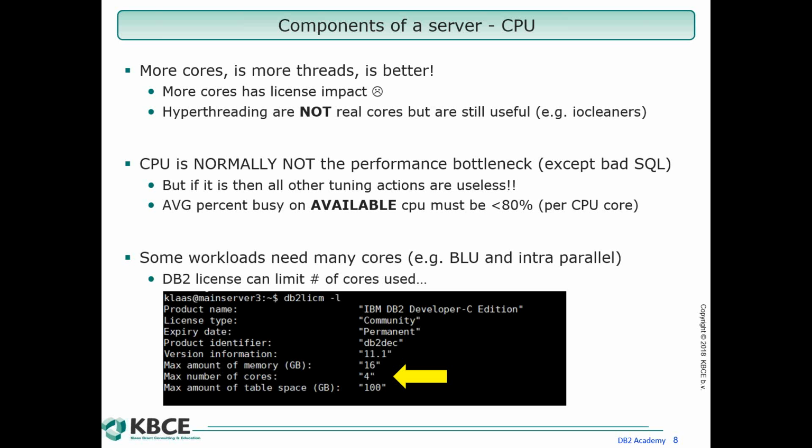Under normal circumstances, CPU is typically not the bottleneck, except when you are doing bad SQL, and we're coming back to that. But make sure that the average percent busy of the available CPU, that's not the real CPU, as we will see in a minute, must be lower than 80%, maybe 85%, but definitely the average must not go beyond, let's say, 90, because then you are maxed out and then you are starting to run into trouble. So make sure that you keep it under 80%.